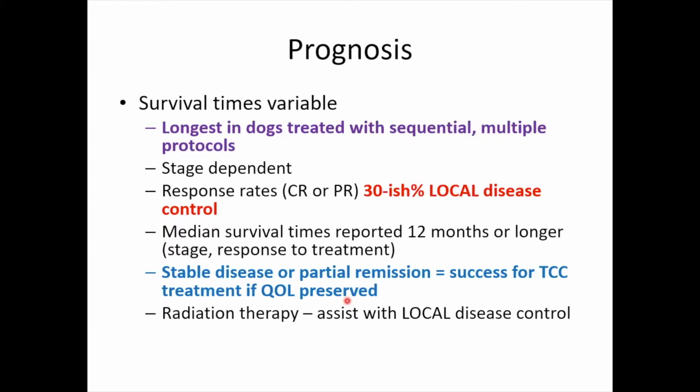But what's also important to know is that if the patient has a good quality of life, even stable disease for me can be treatment success. So if I have a mass that's stable in size, I'm not going to change my chemotherapy yet. I'm going to need it to be progressive. Median survival times are reported out to 12 months or even longer. And radiation therapy can assist with local control in those clients that are interested in moving forward with that.